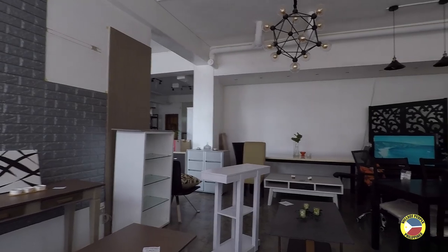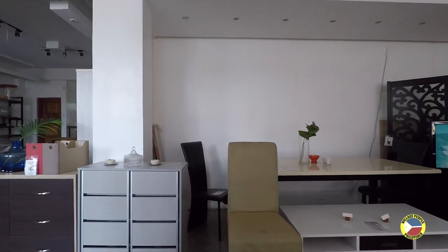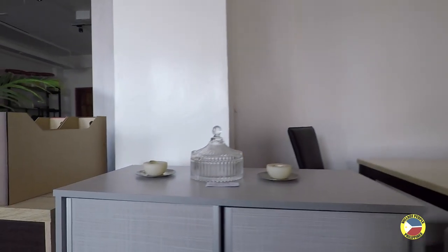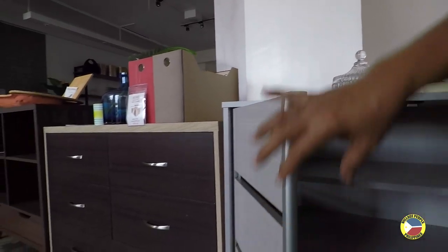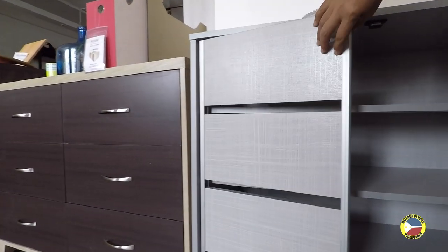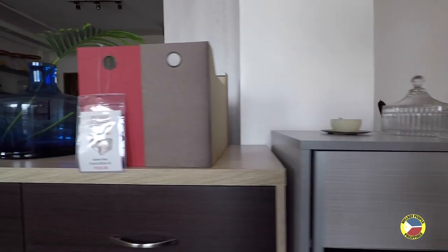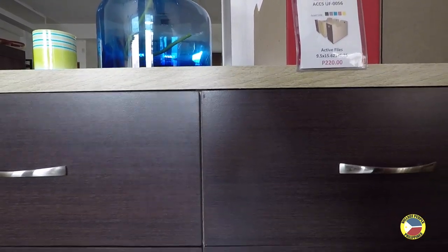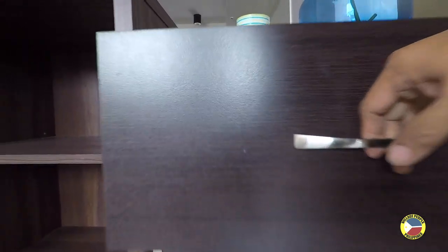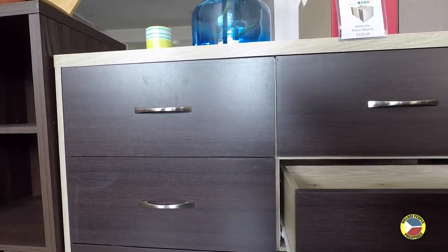So as we go along, we can see other furniture that they make, like this gray shoe cabinet. It's 4,400 pesos. It's got open slots so the shoes can breathe. And this filing cabinet with drawers is 7,850 pesos. It's got six drawers.